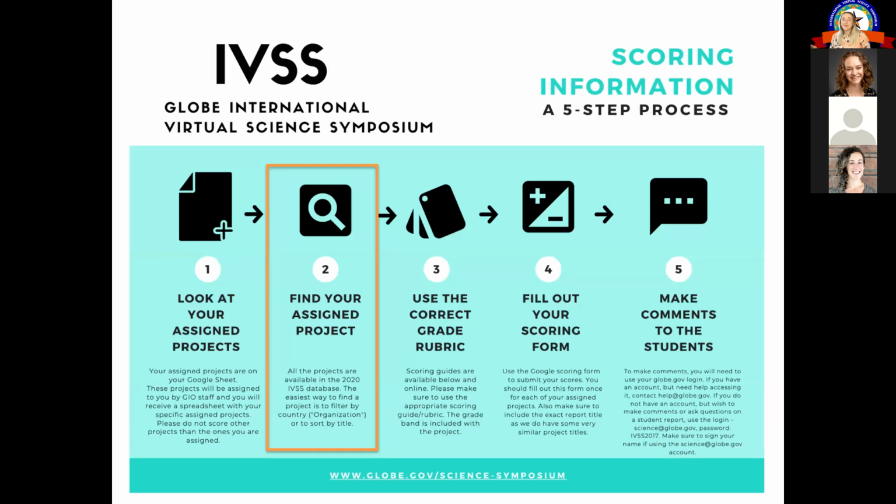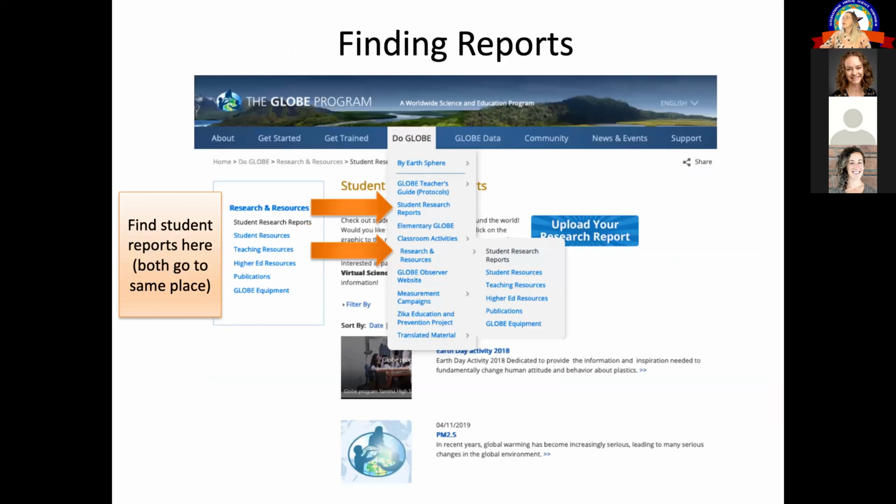So the second part of the process is to find the projects you're assigned to. When you're finding reports, the first thing you could do is use the link provided on your Google or on your judging sheet. The other thing you can do is go through globe.gov. You can go through the Do Globe on the home page, and you can either go to Student Research Reports or Research and Resources and go to Student Research Reports. Both of those work the same, and they'll bring you to the same page.